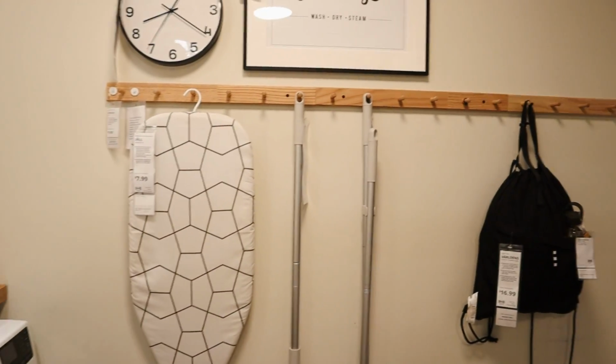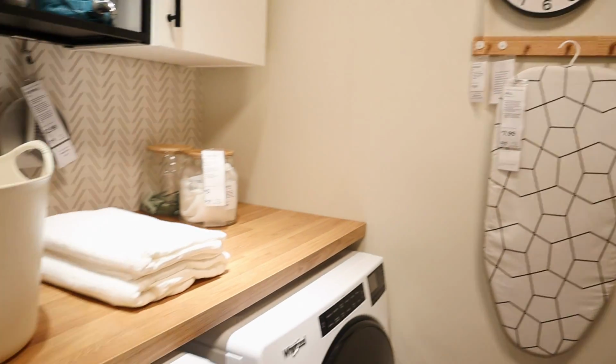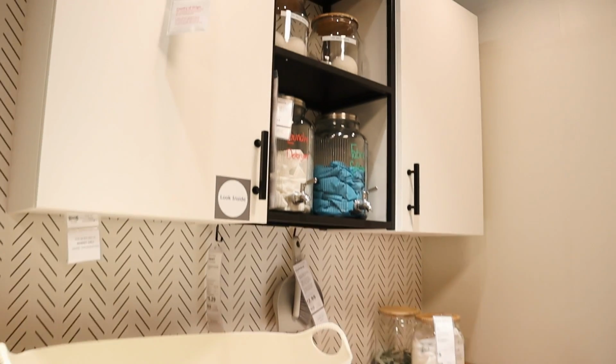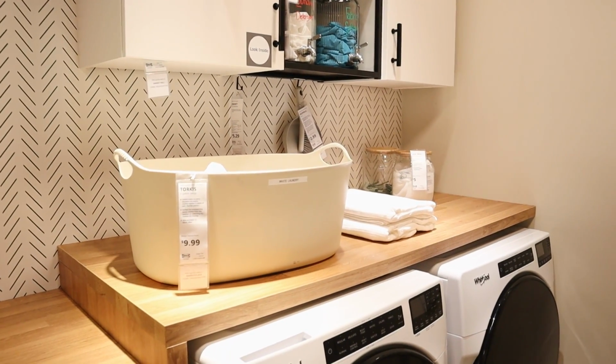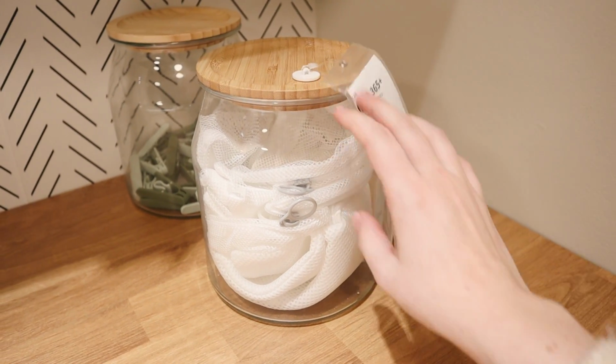And then this pegboard too. I love how they have that. It would be so useful just to hang the different laundry and cleaning bits that we store in here. Also, the cabinet. Oh yeah, this is just such a functional space. And these containers too, I feel like would be so nice for storing laundry bits.